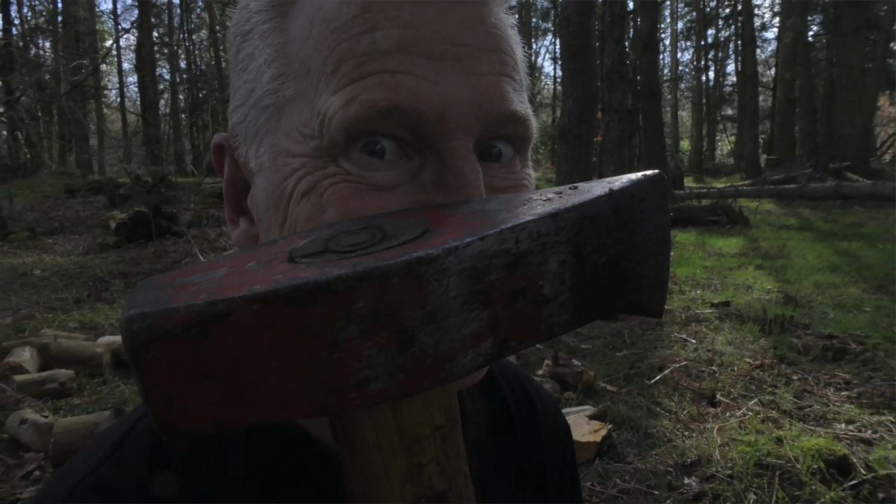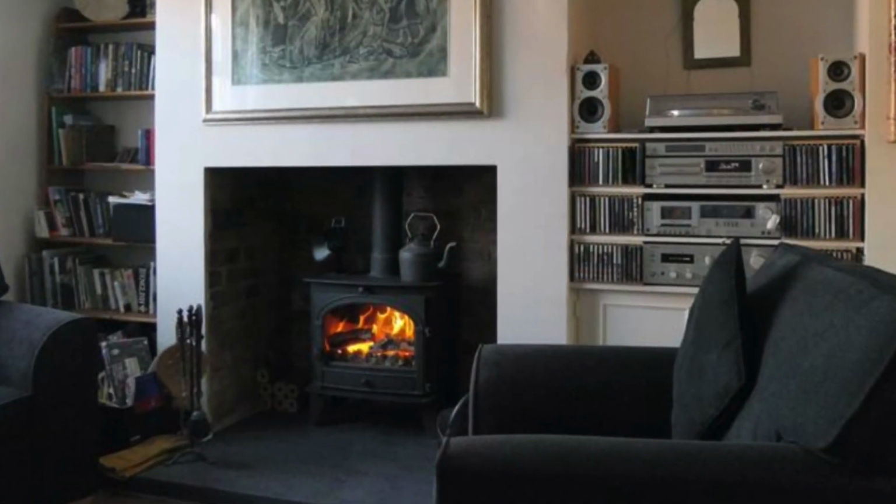And I also prefer to use an axe to do any tree work, if I can, depending on the size of the tree, obviously. And certainly I will chop logs with an axe or a maul, rather than use a chainsaw, which brings us nicely on to how I heat the house. A wood burning stove reduces the amount of reliance I have on my gas central heating.